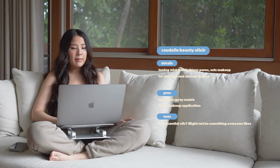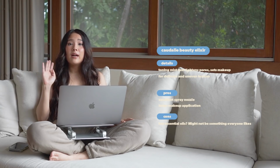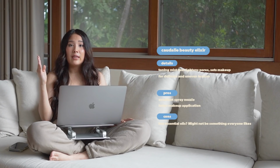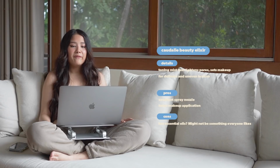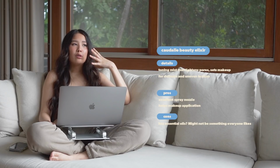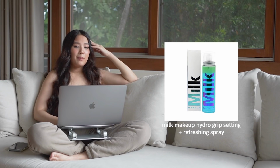It is a toning mist that tightens pores, sets makeup, and provides an instant shot of radiance to the skin. I apply this before makeup, after makeup, during my makeup process. It kind of helps smooth out foundation and stuff. Overall, very excellent. It retails for $49, and it has a really nice nozzle, and the ingredients actually feel like they're doing something rather than just spraying water. Would I repurchase it? Yes. Would I recommend it for you to purchase? Yes.